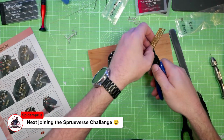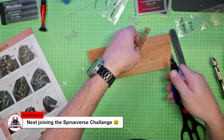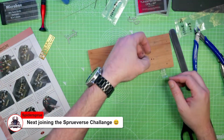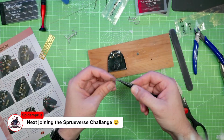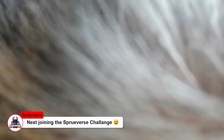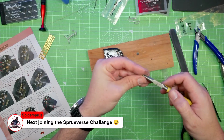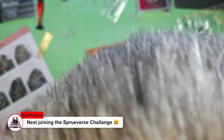One, two, three. So these are just going to go onto those points we've put in a moment ago. And they do fit quite nicely, which is good. So let's just get rid of the burr on the end of that. Just round that off.